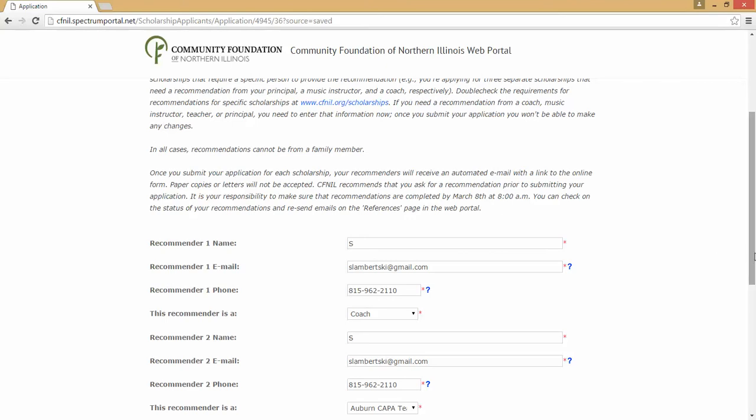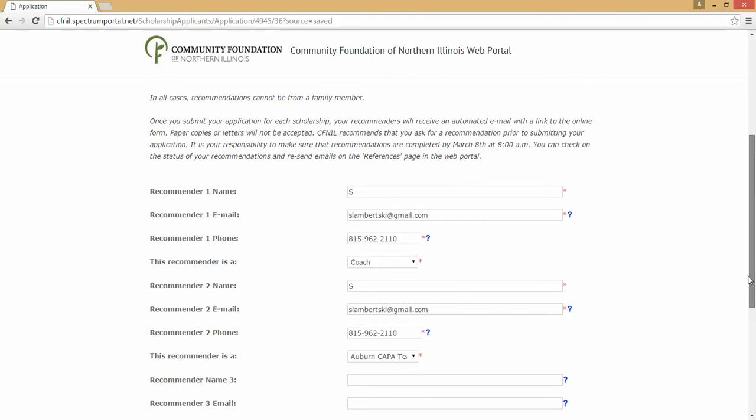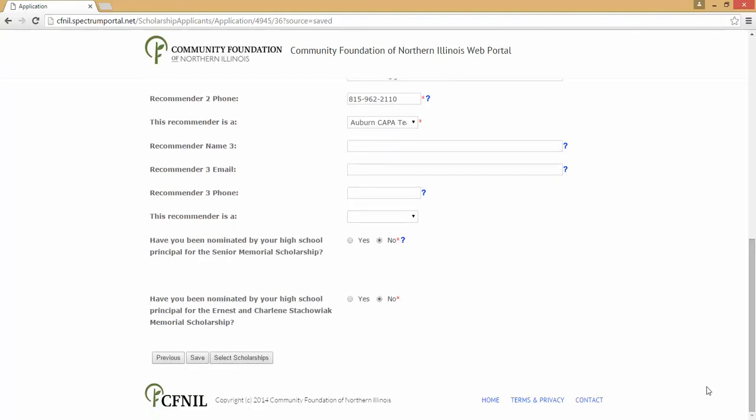So you provide their contact information, and when you submit, they get a form sent to them that they need to fill out. Unfortunately, we can't accept letters. They need to submit this particular form.